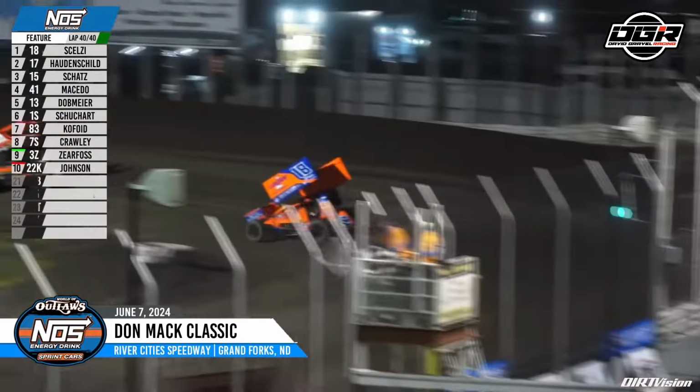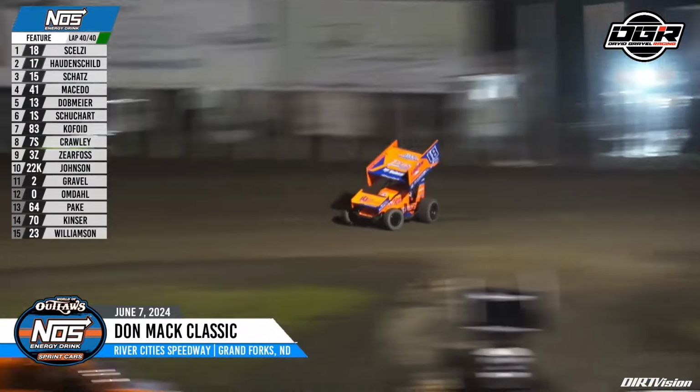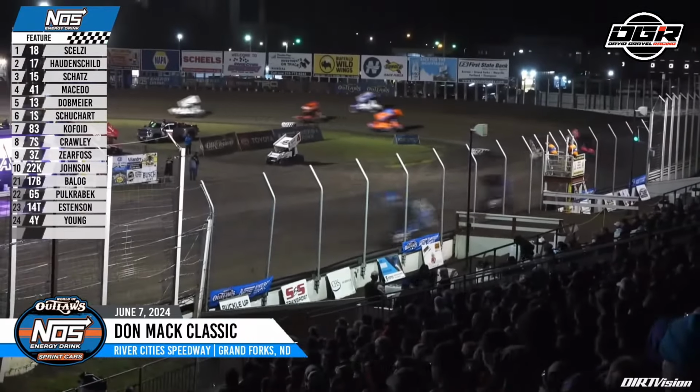Giovanni Scelzi a quarter of a mile from a victory at River City Speedway. Back straightaway and into 3 and 4 for the final time. Giovanni Scelzi wins the Don Mack Classic at River City Speedway. Sheldon Hodenshield second. Donnie Schatz third.